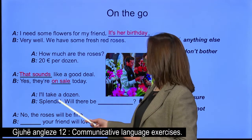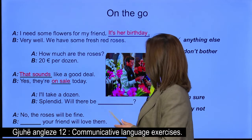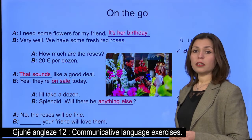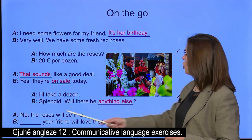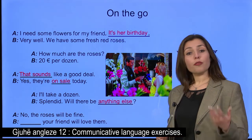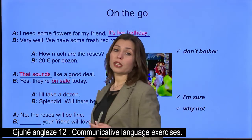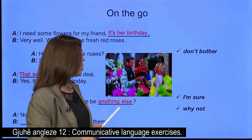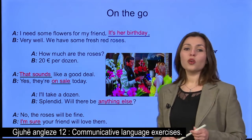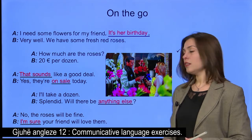"I will take a dozen." "Splendid. Will there be anything else?" And the man is saying, "No, the roses are fine." The florist feels that the person is going to be really satisfied, and he is saying, "Well, then, I am sure that your friend will love them." And this is how the conversation ends.